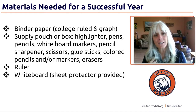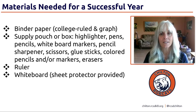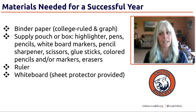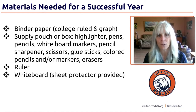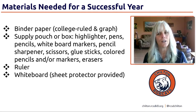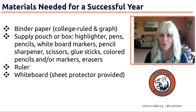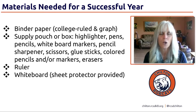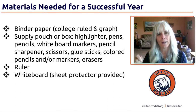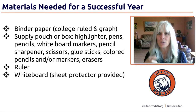For science exploration, some supplies that are really handy is paper. Actually, plain paper is really helpful in this class, binder paper. And then to have some kinds of colored pencils or markers, whatever kind of medium they like to use. We're going to do some journaling, some nature journaling. So whatever they like to use for colors, that would be great.